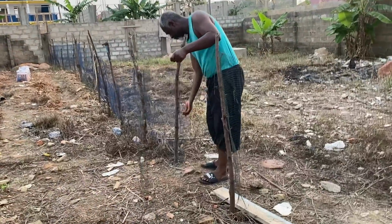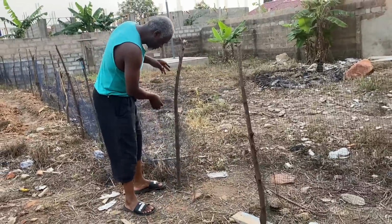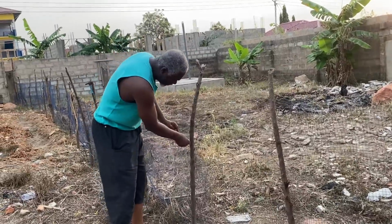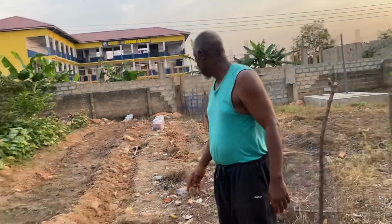So this is our little makeshift fence to stop the dogs from coming in. But we have seen that the dogs can jump this fence easily. So we're going to be using a different solution to prevent the dogs from coming in. Right, so Dad, take us around the garden. Show us the different bits.